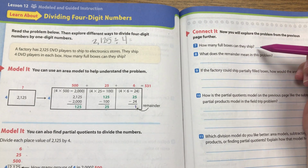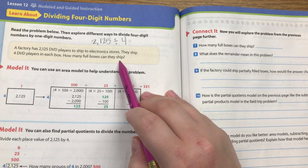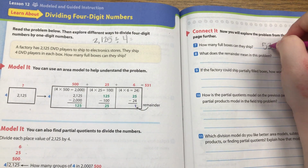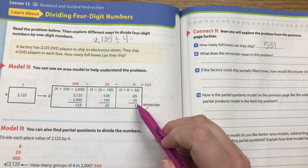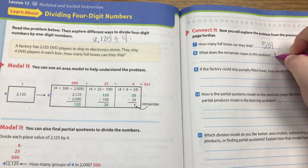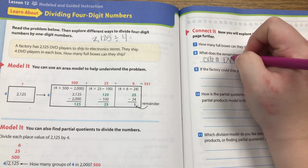Number 7 says, how many full boxes can they ship? So if we go back to our story problem, we know that it was asking how many full boxes can they ship. Okay, well, how many full boxes can they ship? They can ship 531 boxes. But what does the remainder mean in this problem? We have one left over. One what left over? One DVD player. What does the remainder mean? We have one leftover or one extra DVD player.